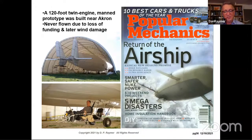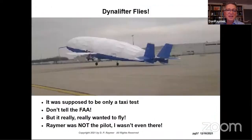It's not completed yet. There was a fuselage that went around that. But anyway, long story short, he built it. It actually later got damaged by the wind and he didn't have the money to rebuild it. And the last I heard, I think the parts are in storage somewhere. So unfortunately, it's not in this shape anymore. But it actually did fly.